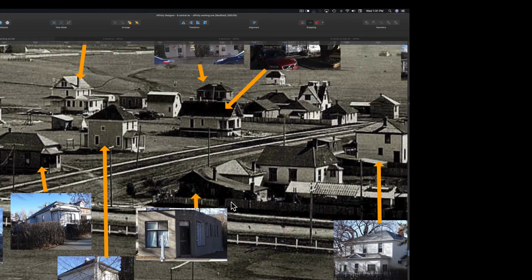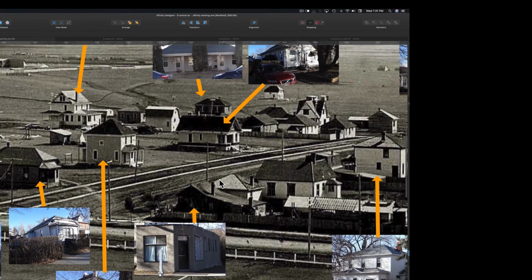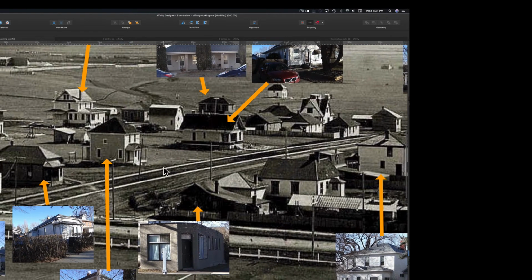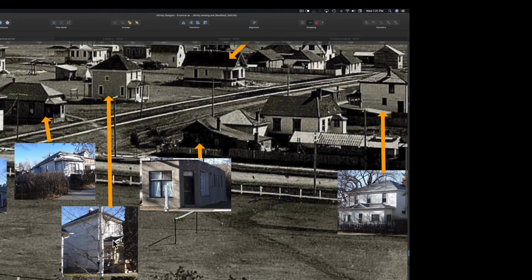Now we're going to be continuing down 10th Street. We'll start maybe with this one here. You can see the front of it is the same. You can see the two windows here. And you can actually see close up here how the wall has been changed, getting rid of that window there. But this window here is there.